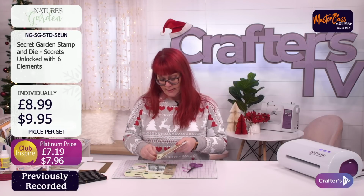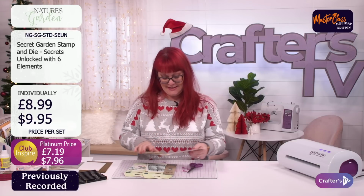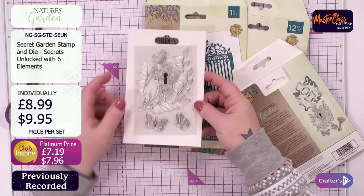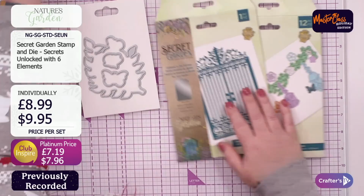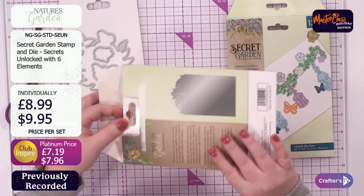Are we open? I wasn't sure. I thought I had a box fresh one then. No. So opening this up, you can see you get the beautiful stamp in there. Let me turn that over for you. So that beautiful stamp and a couple of butterflies, because you can never have too many butterflies. And then the beautiful die cut element there, and then this. So the Gateway to the Garden.